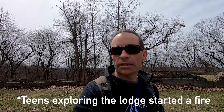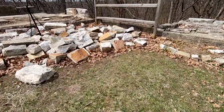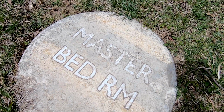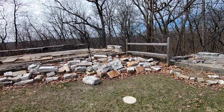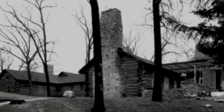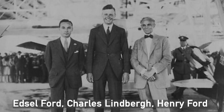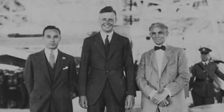So it's really unfortunate that this lodge is gone, but I will give them credit. One thing that they did that's kind of cool is they put these concrete markers throughout the area where the lodge was, and they show you where the master bedroom was, where the kitchen was, the dining room, that kind of thing. So it does help you visualize what this place was like in terms of the size of it and the layout. I'm always amazed when I realize that Henry Ford was friends with Thomas Edison, who was friends with Charles Lindbergh. It's just crazy. And all of those people were here at Haven Hill at different points in their life because they were friends with the Fords and they came to visit them.